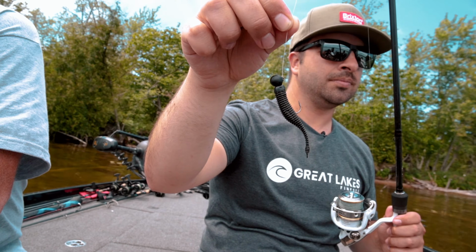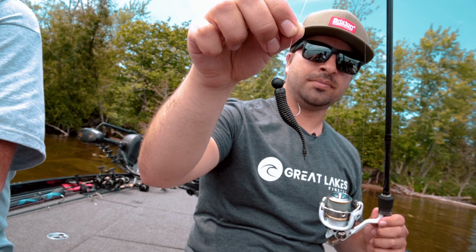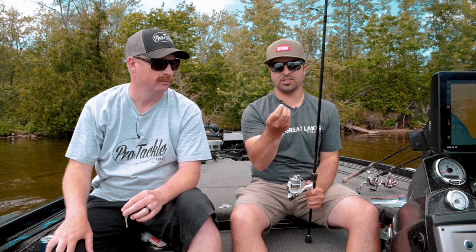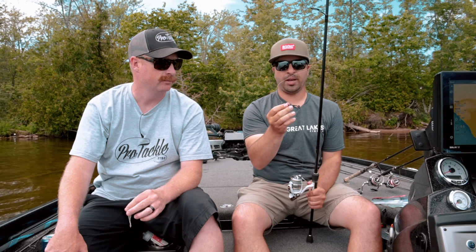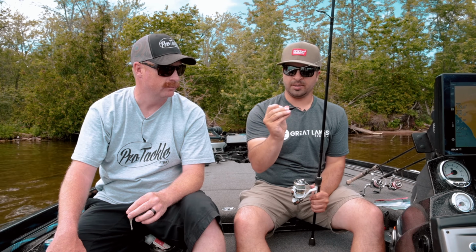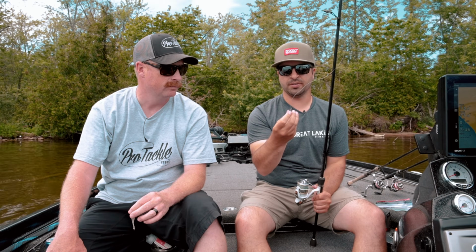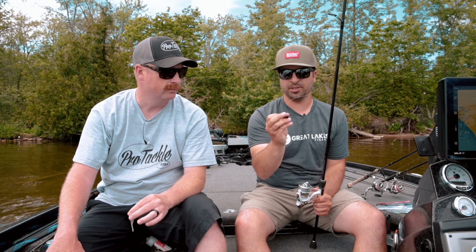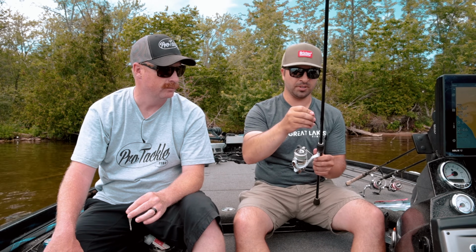What's nice about these stealth ball heads is they're all powder coated and baked, and they don't chip. This one's been used all day and there's not a chip in it, so you can just pound bottom with this thing. We also take good care to keep paint off the eye, so if you're using light fluorocarbon, that knot is going to be as strong as it can be. And of course, Gamakatsu 604, you can't really beat it.